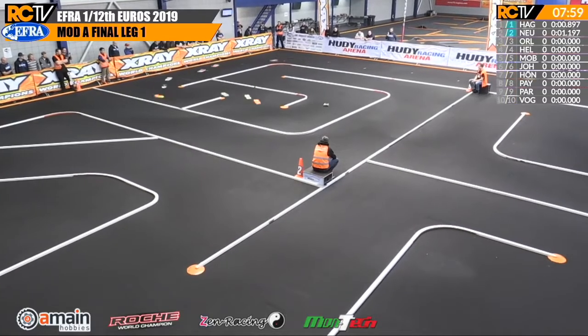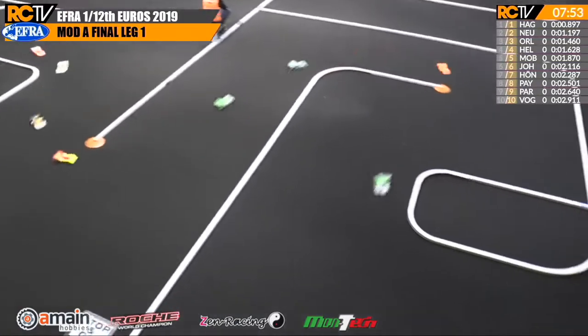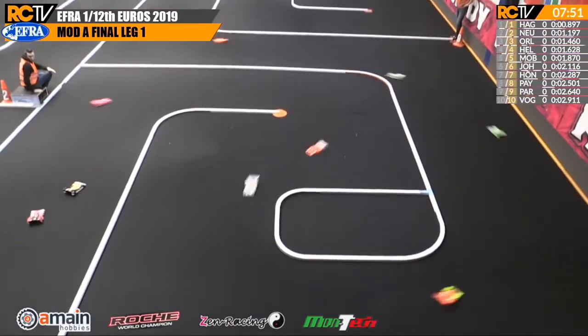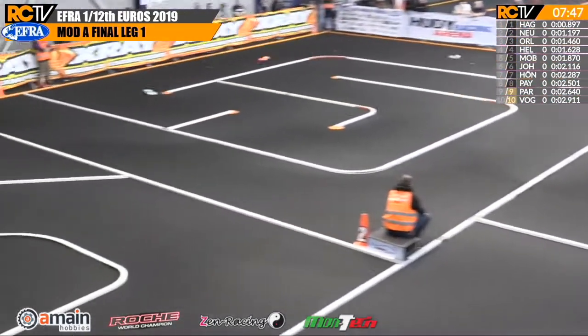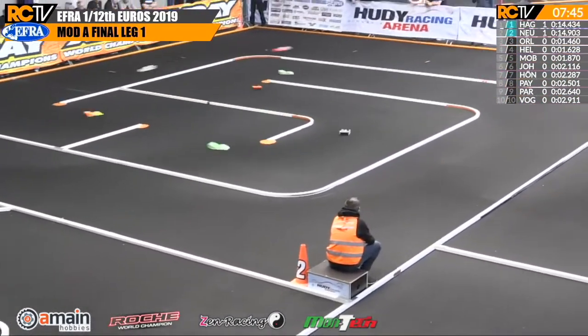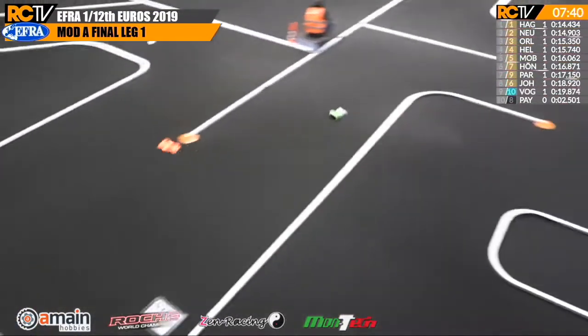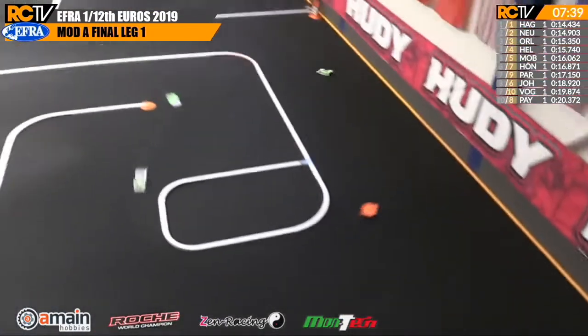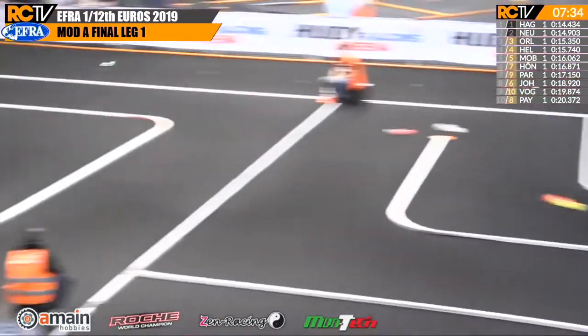Hagberg leads then into the first turn from Neumann. He is away, Orlowski in third place. So Hagberg leading away quite comfortably. Bad starts for, I think that was Johansson and Ollie Payne. Drop down the field, but out in front we have got what we wanted to see. We've got Alex Hagberg leading from Jorn Neumann.